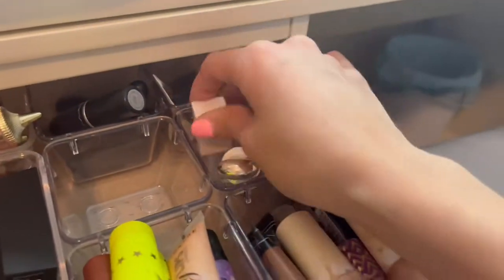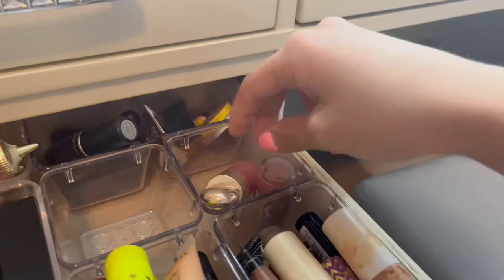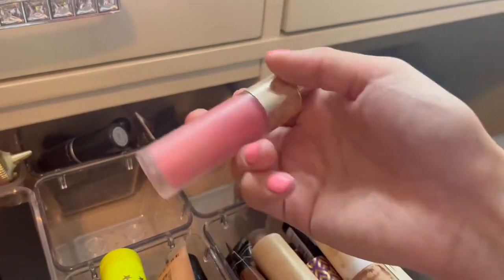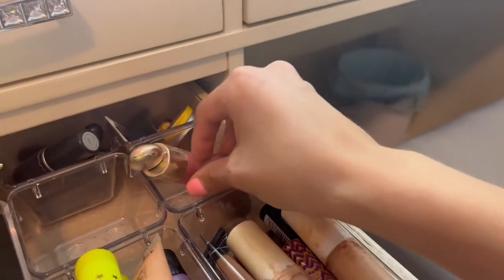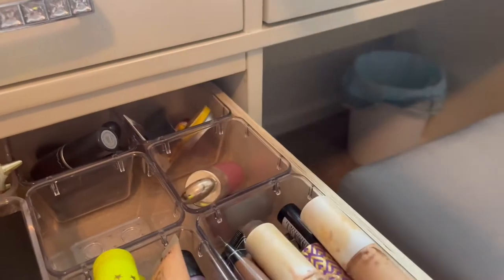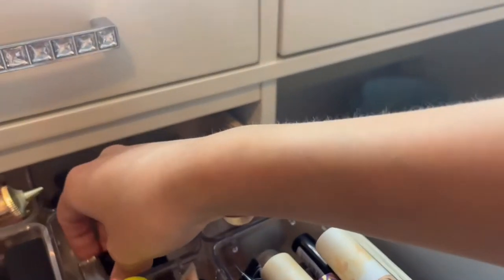Right here we have some glitter. I need those away, actually. I think it's running out. It's some e.l.f. eye glitter. And then the Rare Beauty blush. I actually really like this blush. The Milk blush, I thought I liked that one until I got the Rare Beauty, and I was like, oh my god, what have I been missing out on my whole entire life?